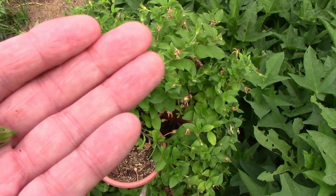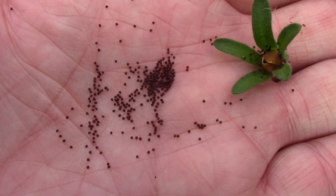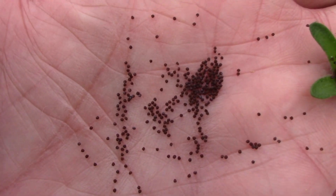And in case you're wondering how we ended up with so many volunteer petunias, here's a look at the seeds that one petunia flower can produce. They're almost as fine as dust.